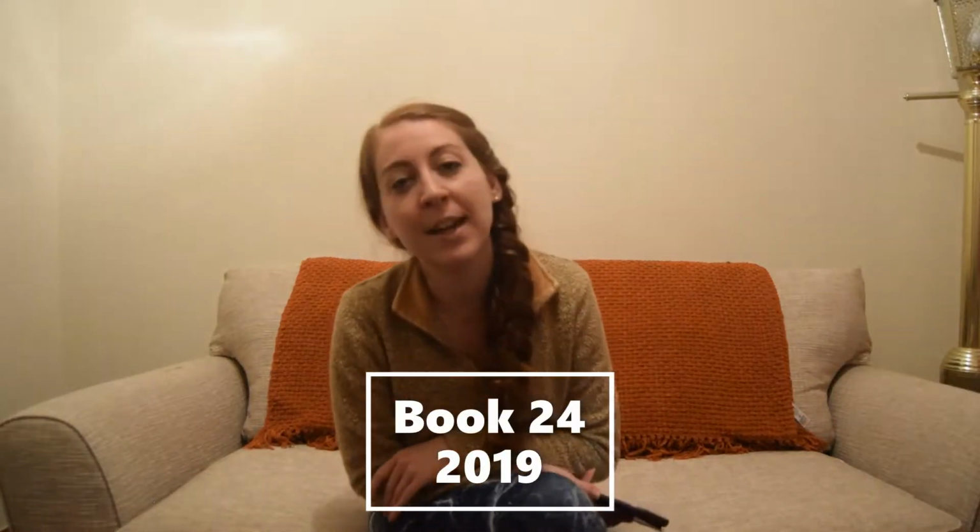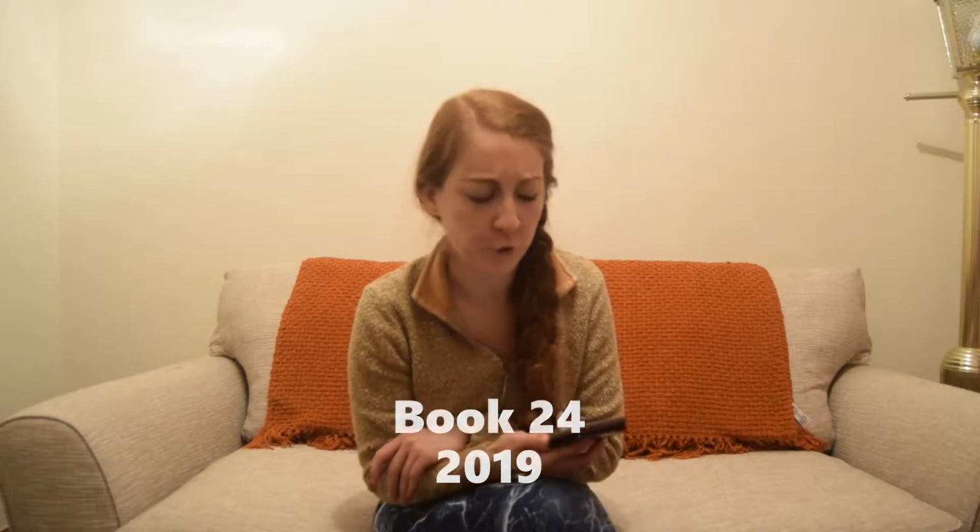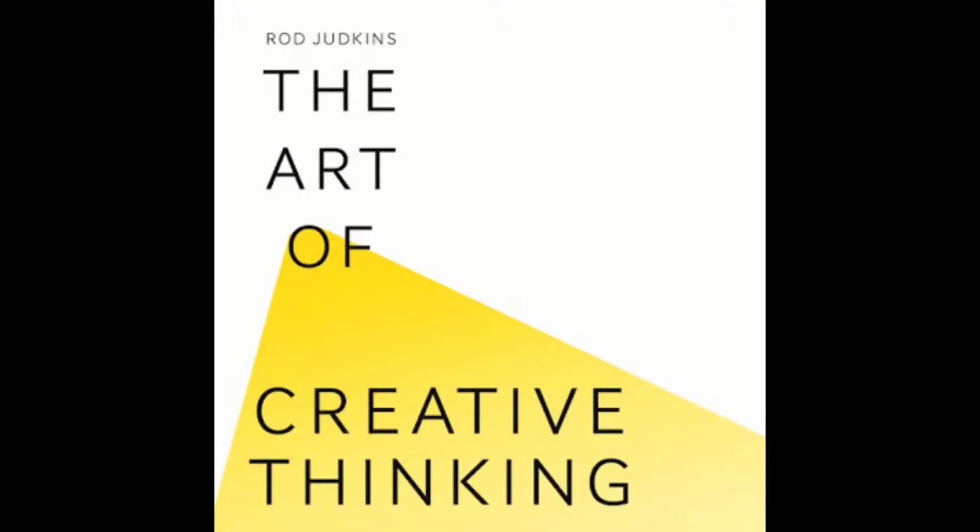Book 24 of 2019 was The Art of Creative Thinking by Rod Judkins. Just have to check, yeah, Rod Judkins. This is actually quite good, in the sense of there's about 82 chapters, very short and snappy. I listened to it on audio, so I imagine the book itself is just a couple of pages for each one, which is quite interesting.